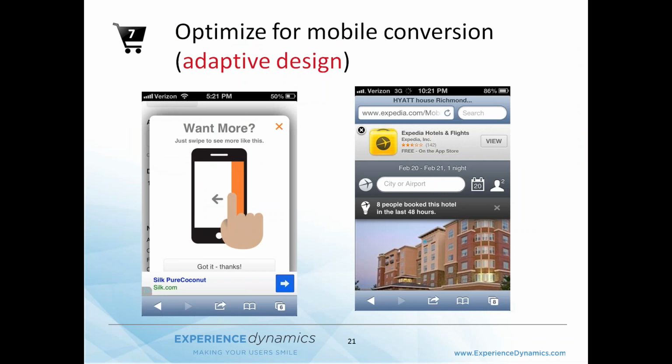So the 7th best practice is optimizing for mobile conversion, and here are 2 examples of adapting to the medium, to mobile. In the first example, the navigation is in a swipe mode, so this site is teaching you that you can get more by swiping. So it's almost sensing. I call this context sensing, and I think this is huge with the Internet of Things. If any of you are Internet of Things researchers, we'll see much more of this in devices and in our interactions with mixed reality, with augmented reality or virtual reality, for example.